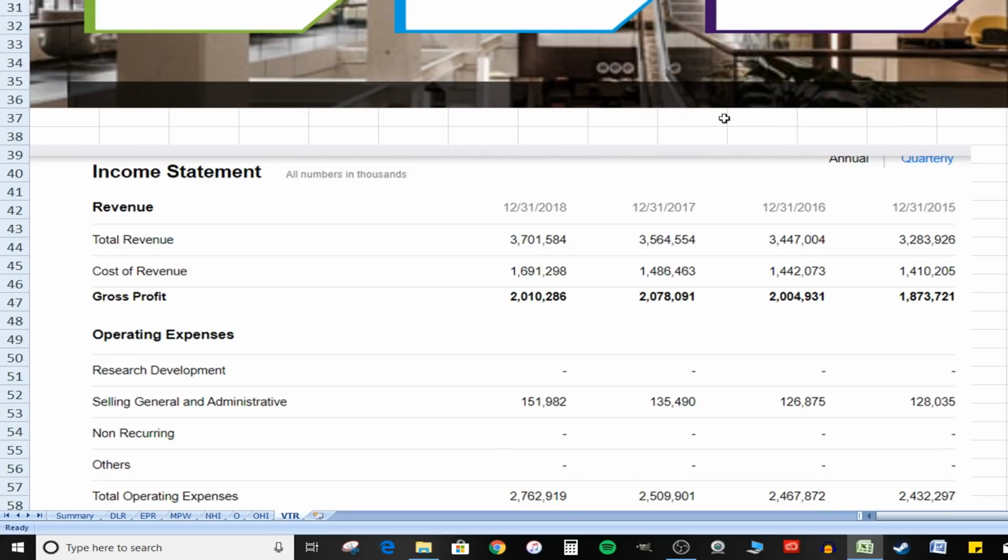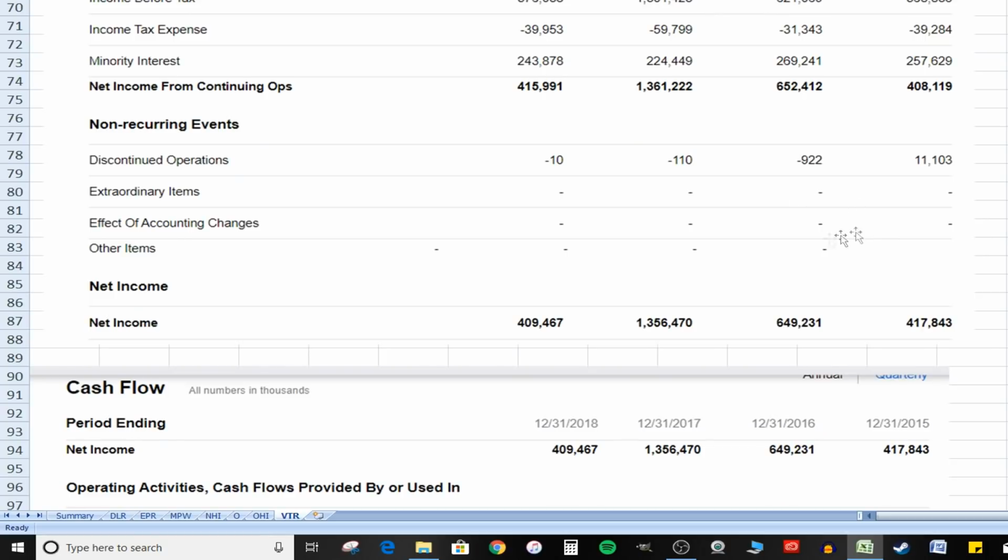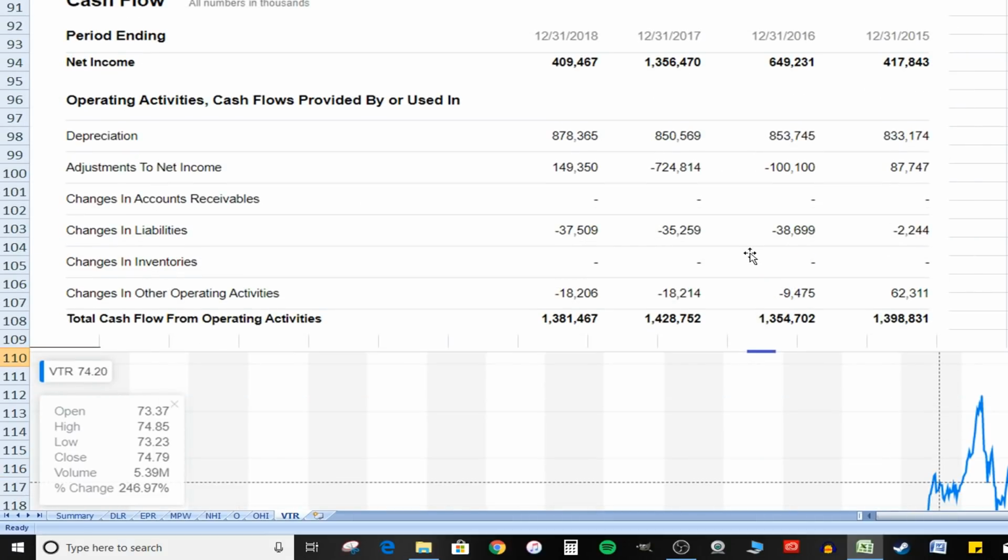And if we come down here, they've had pretty consistent revenue growth from the top line, which I like to see. And their net income, they made a lot last year. Not as much in 18, but they made a lot in 17, but not as much as 18. But still, very profitable. To me, they're still doing fine overall. And cash flow from operations, to me, it's looking pretty good. It's pretty consistent. The numbers are pretty close year by year.